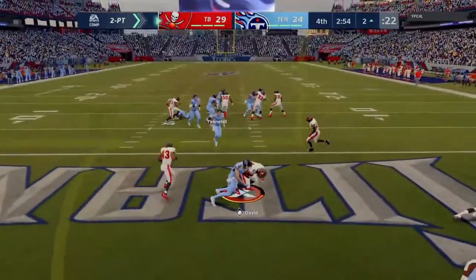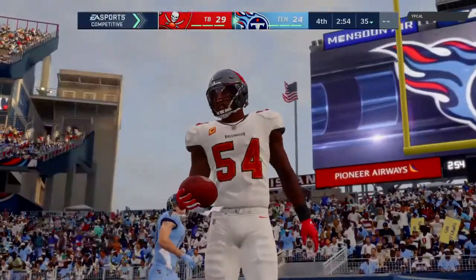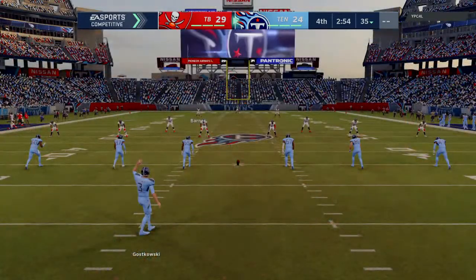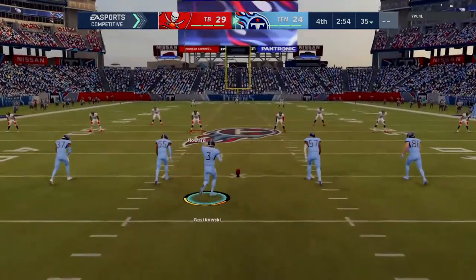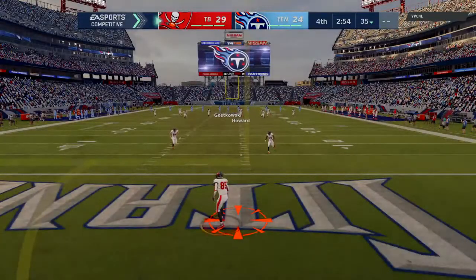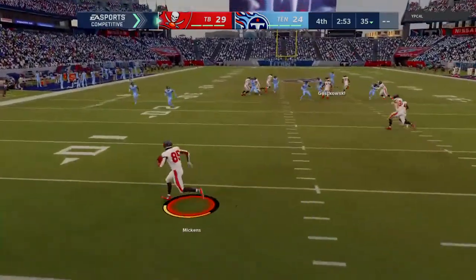And, a crusher there as it's intercepted. Picked up by Lavonte David. And a big turnover there as his guys will get the football back. Gostkowski now, after the touchdown, he'll send this one away. Takes this about 5 yards deep.